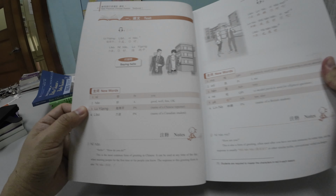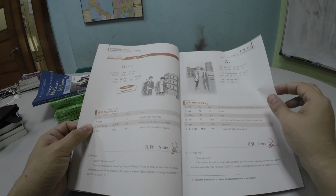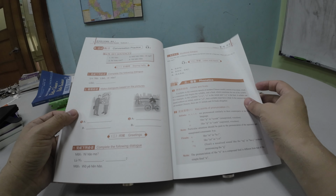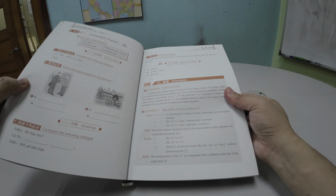Okay, this is the first one. This is the first chapter with the audio system. With the audio system, you just scan the QR code behind. You scan the QR code behind and you get the CD, which explains the phonetics.